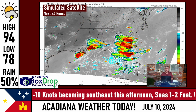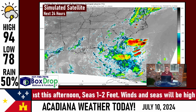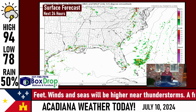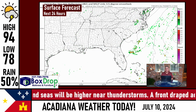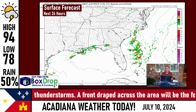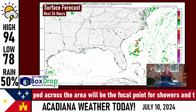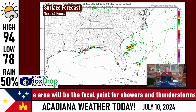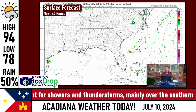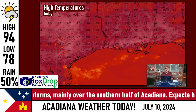And as we look at the simulated satellite on our computer model, you can see how that moisture is coming onshore at the lower levels and creating the showers and thunderstorms there along the coast and a little bit farther inland. Central and northern Louisiana will probably stay mostly rain-free this time around, but a lot of this is going to be generated with the daytime heating. It will diminish tonight, but then we're also looking at the chances for some nocturnal thunderstorms developing along the coast. So some of you in Cameron, Vermilion, Iberia, and St. Mary may wake up to some thunderstorms on Thursday morning. Temperature-wise, though, we're still going to run in the mid-90s, so typical summer heat is expected for the remainder of the week.